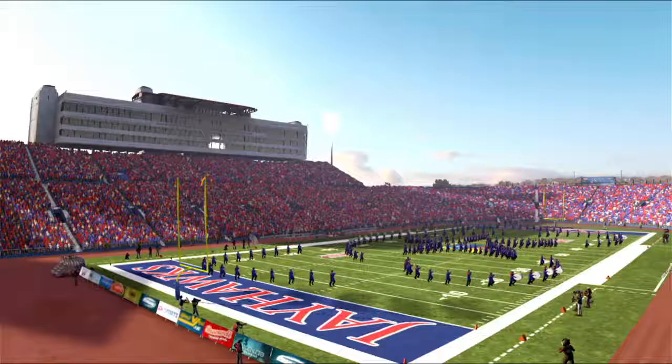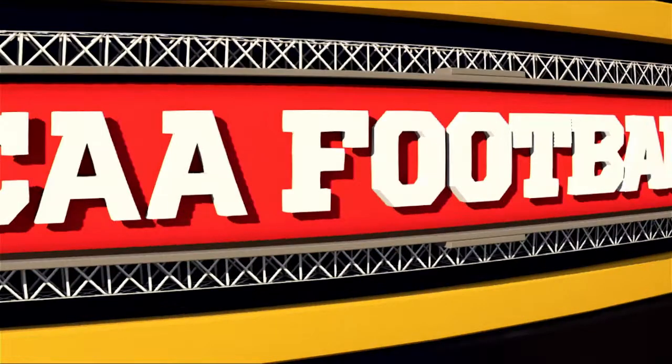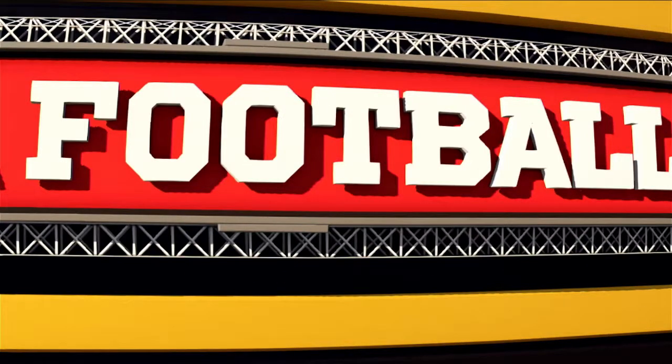This is Memorial Stadium, located in gorgeous Lawrence, Kansas. Hi, Brad Nussler in the booth, along with former quarterback Country, and we'll have reports from Aaron Andrews.